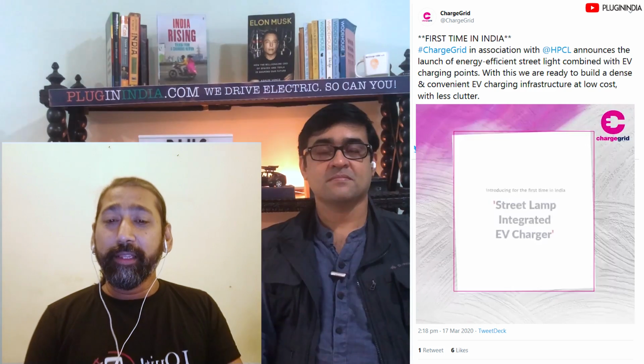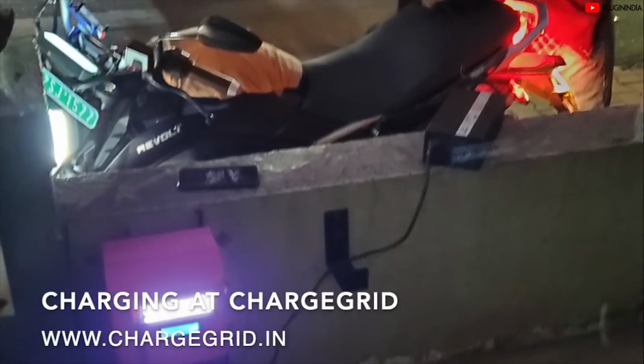So moving on to the second tweet from ChargeGrid, which announces Street Lights EV Charger. This is what the tweet said. First time in India, ChargeGrid in association with HPCL announces the launch of energy efficient street lights combined with EV charging points. With this, we are ready to build a dense and convenient EV charging infrastructure at low cost with less clutter. ChargeGrid is a Navi Mumbai based company and they have these charge boxes with app based payment method.